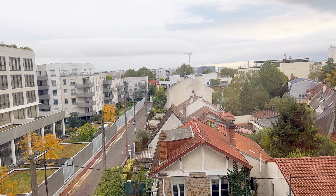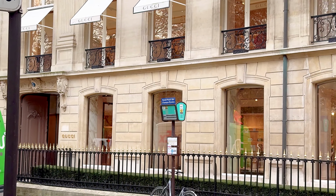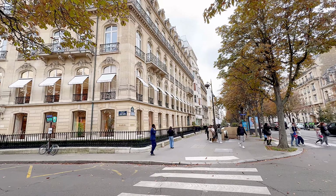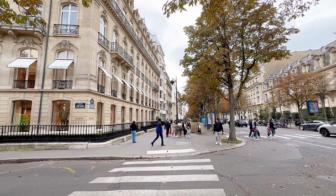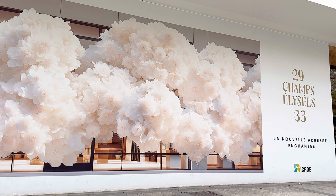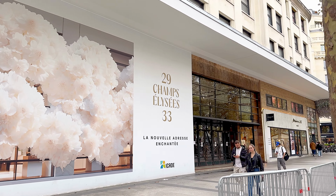Next morning, we were out and about. I mean, we had only 3 nights to spend in Paris, so there was no time to waste. One night was already gone, so we had 2 more nights and we had to make good use of the opportunity. So we started at a street called Champs-Élysées. This is like the high street in Paris.